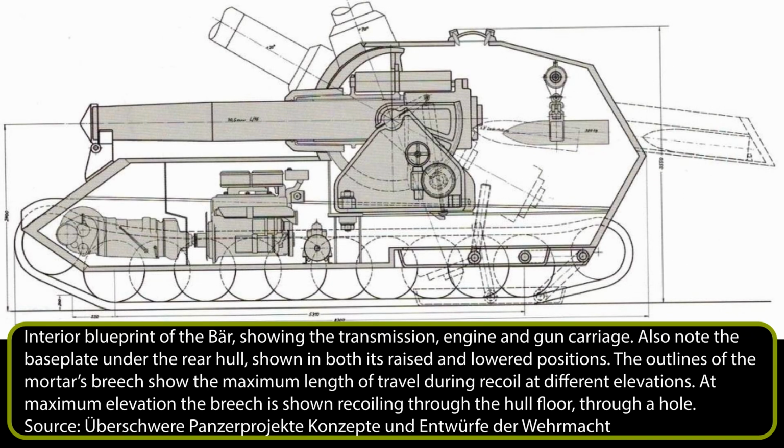It should also be noted that in the drawing showing the interior layout of the Bear, what appears to be the elevation wheel for the mortar can be seen significantly below the positions of the gunner and commander on the gun carriage. This suggests two possible options. One option was that the gunner did not fight with his head up in the cupola, but he instead moved down next to the gun carriage and adjusted the mortar without actually seeing what he was aiming at himself, with the commander directing him using his own sight.